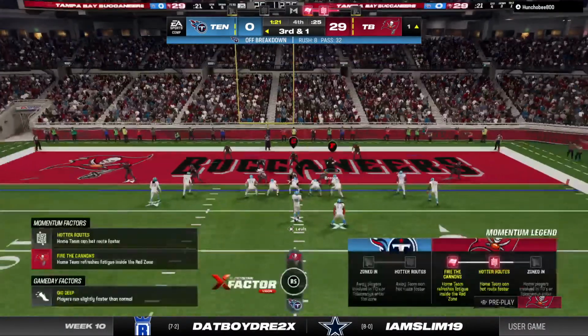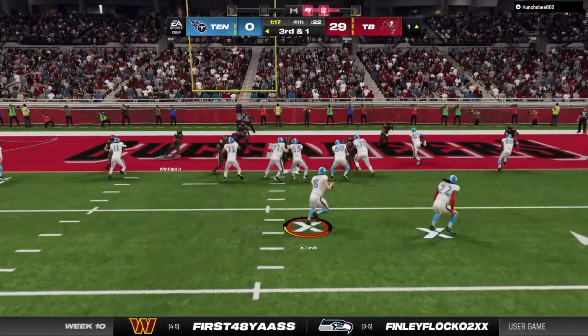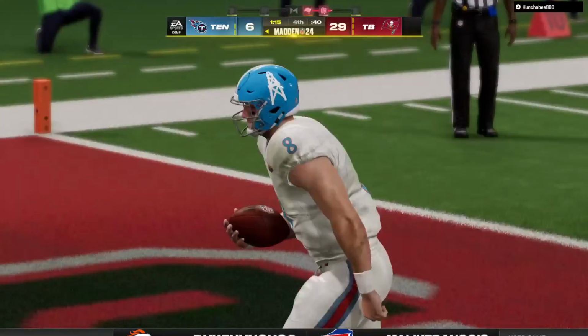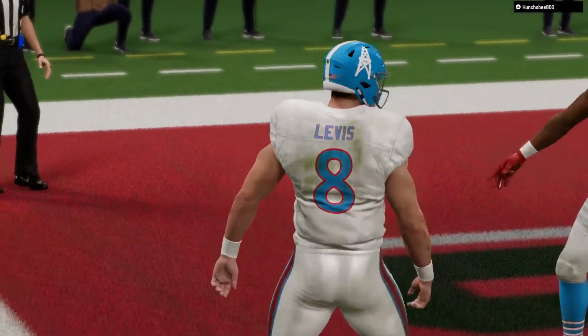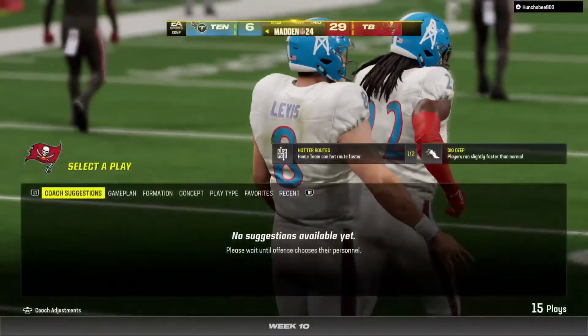This will be play number 8 here on the drive. It's 3rd and a yard. And he will take this one in for a Titans touchdown. Will Levis keeping it himself from a yard out. And the Titans are finally into the end zone here in this 4th quarter.